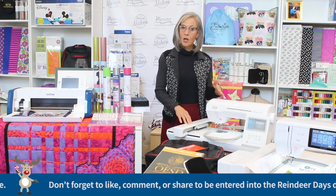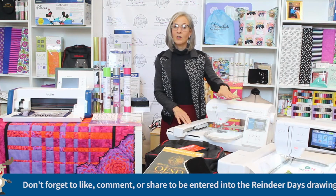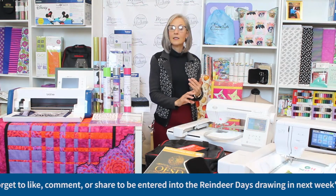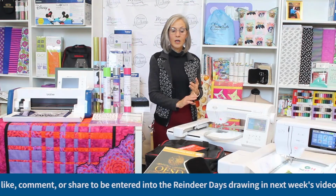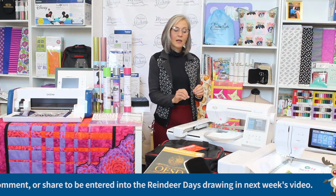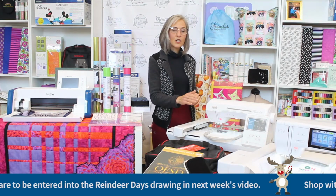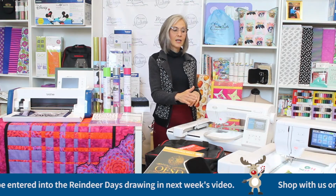Now the other machine that Dancer wanted to be sure that I mentioned is the Brother B79. Now it is a combination machine, meaning it is sewing and embroidery. And I can honestly say, I don't think there is another machine in this price range that is as feature rich as the B79.